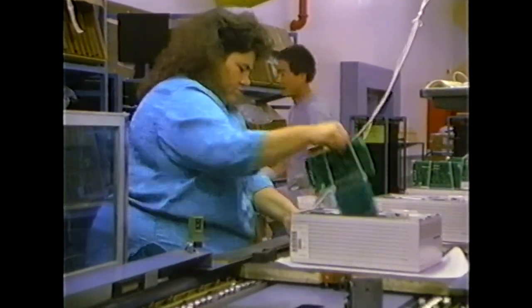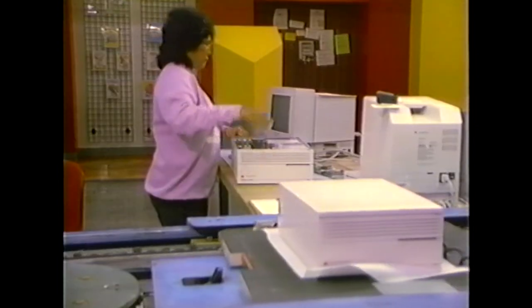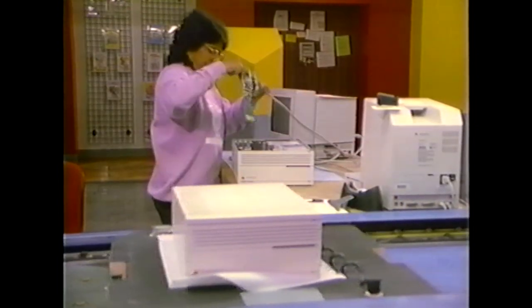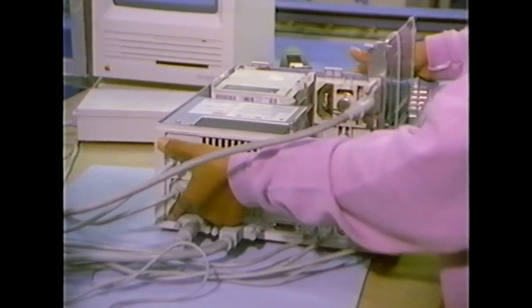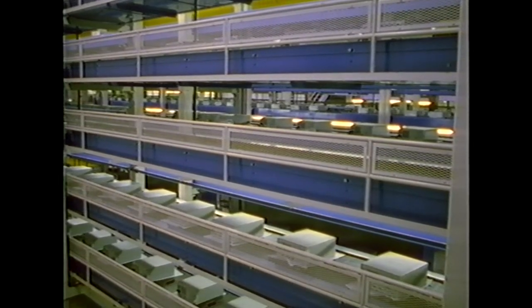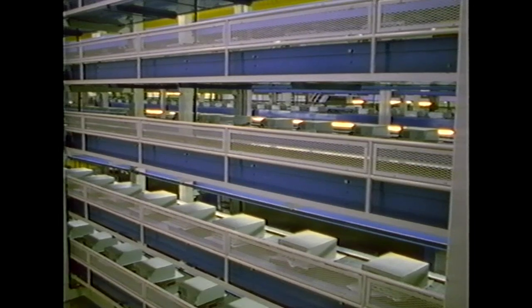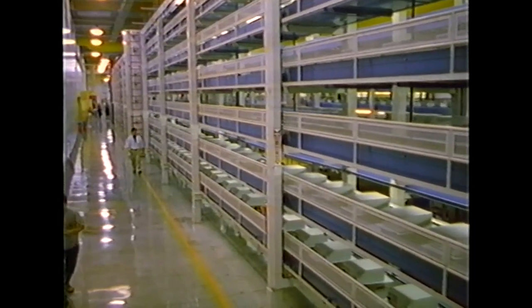The test cards are removed and the top of the case is snapped on. Operators audit a select number of completed machines to monitor the quality of the assembly process. And then, the machines move into a run-in tower, where software exercises them continuously for 24 hours. When the Macintosh systems leave the run-in tower, they return to the assembly line on an elevator.